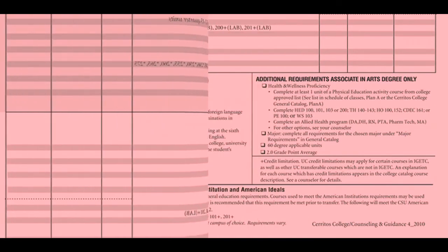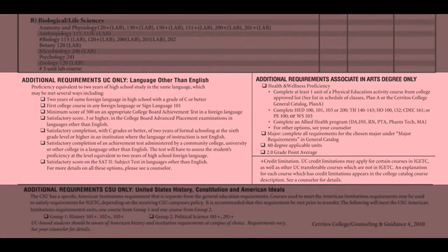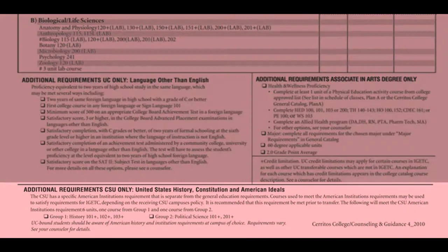Finally, moving to additional requirements that are specific to either UC or Cal State, the language other than English requirement is one that is required for UC only. It can be satisfied with the completion of 2 years of high school foreign language with a grade of C or better. If you don't have that, it can be satisfied with the first college semester of a foreign language here at Cerritos or Sign Language 101. In addition, there are other ways to satisfy this requirement.